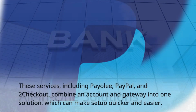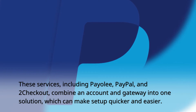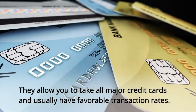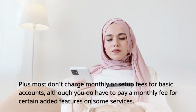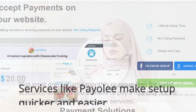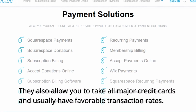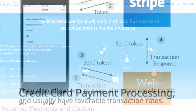All-in-one solutions. These services, including Payoly, PayPal, and 2Checkout, combine an account and gateway into one solution, which can make setup quicker and easier. They allow you to take all major credit cards and usually have favorable transaction rates. Plus, most don't charge monthly or setup fees for basic accounts, although you do have to pay a monthly fee for certain added features on some services. Services like Payoly make setup quicker and easier. They also allow you to take all major credit cards and usually have favorable transaction rates.